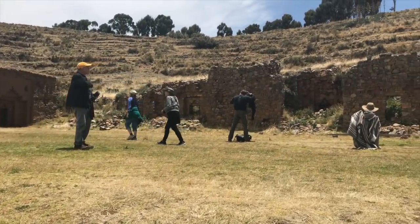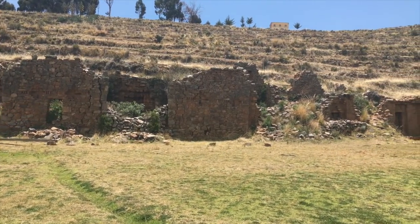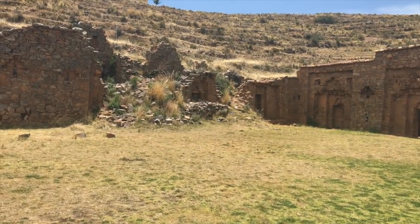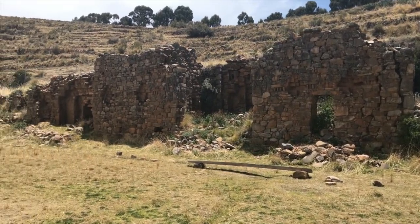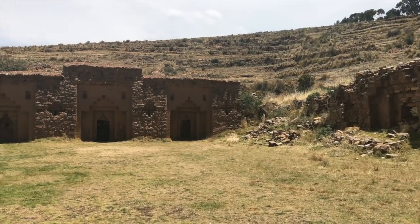Here at the Moon Island, we'll see a reconstructed Inca temple for the chosen women who were also called the Virgins of the Sun. This is an example of Inca construction, and we'll contrast and compare that with the megalithic works that clearly were not made by the Inca. They're much, much older.